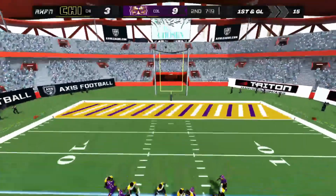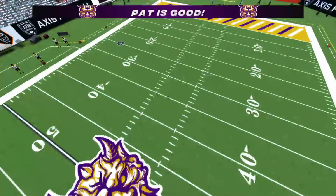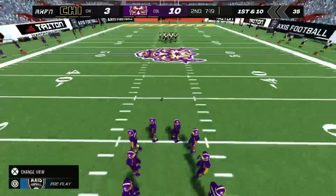The kicker on the kick. And it's good. The home team will pull ahead with the score 10-3. The home team slides into the driver's seat with the go-ahead score.